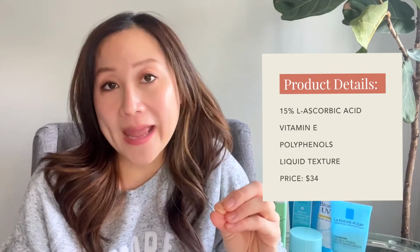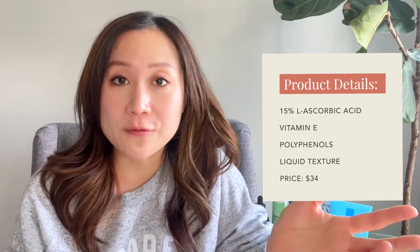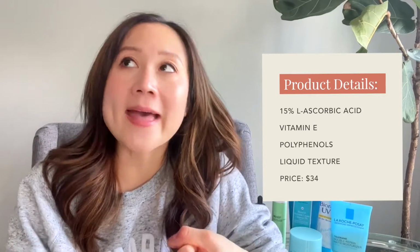It is as close as you can get to having, number one, good studies backing its efficacy and the formulation and the texture. And also I think the pricing is significantly more affordable than the SkinCeuticals. So this is 15% pure vitamin C, pure L-ascorbic acid, very similar to SkinCeuticals CE Ferulic. And they also have vitamin E, and in place of ferulic acid, there are plant-derived polyphenols and antioxidants.